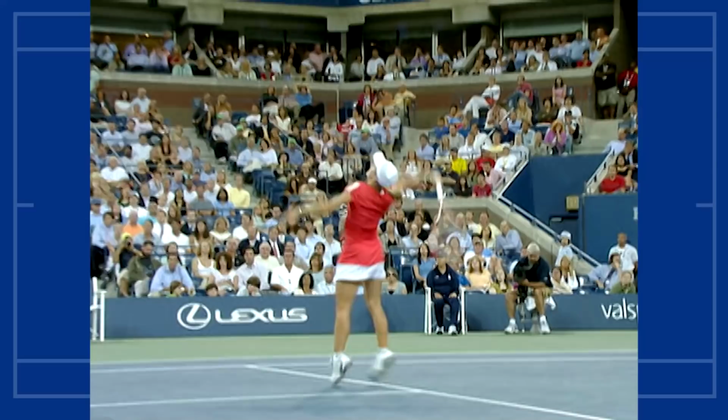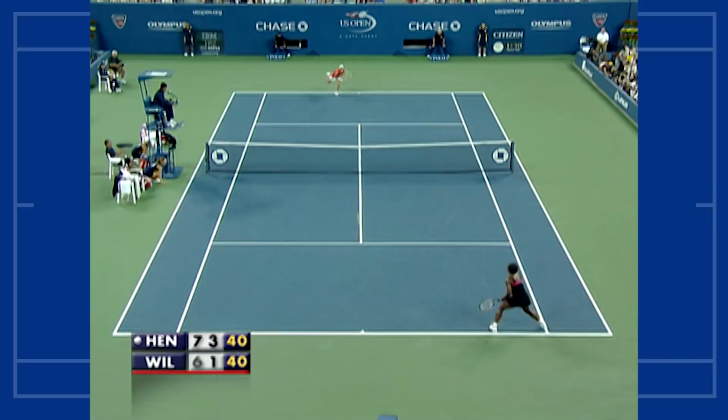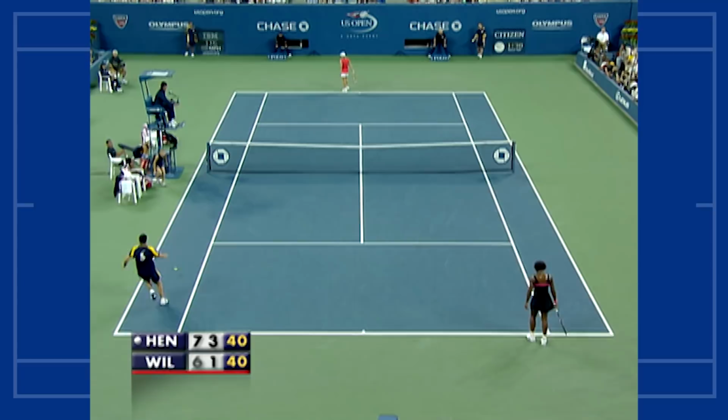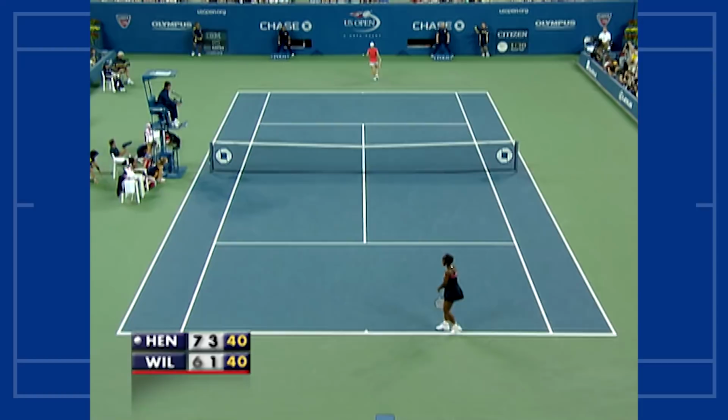What is it about that technique? Just great racket extension and perfect footwork. Snaps the wrist. Can't find her first serve. 49% now, Anna. Game point for 4-1.